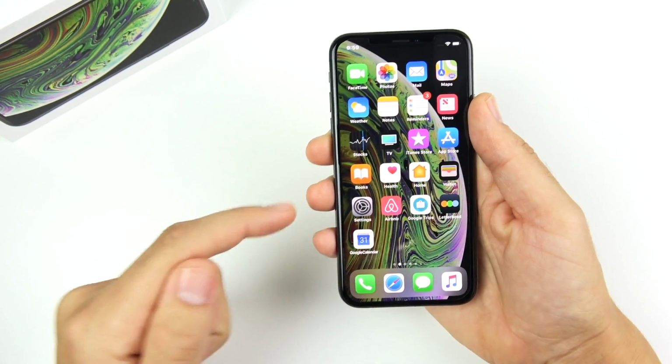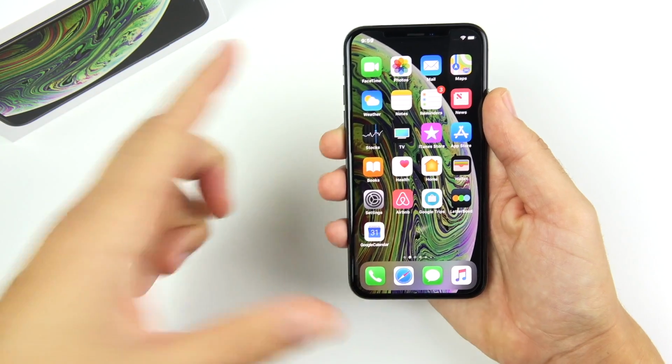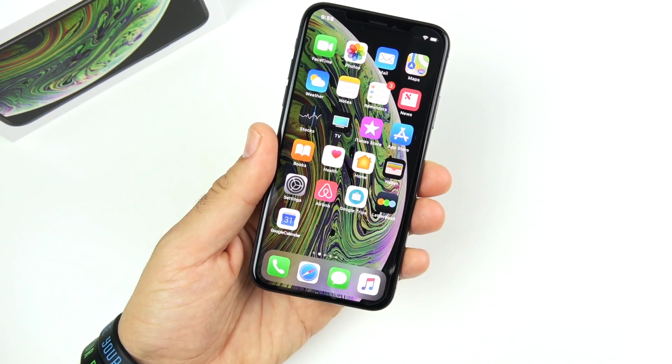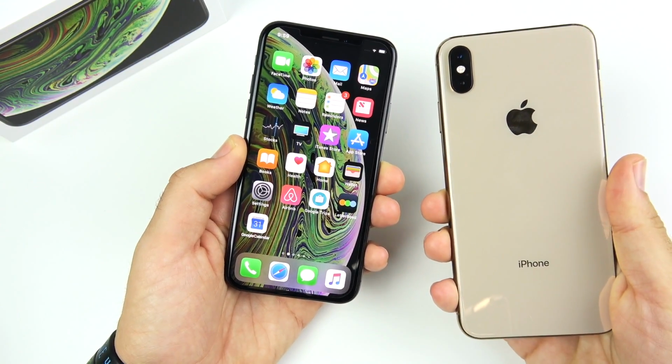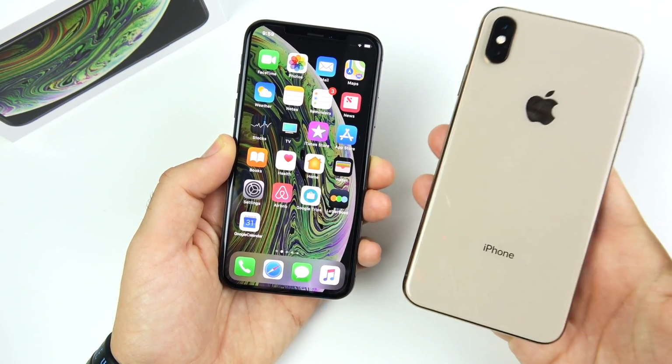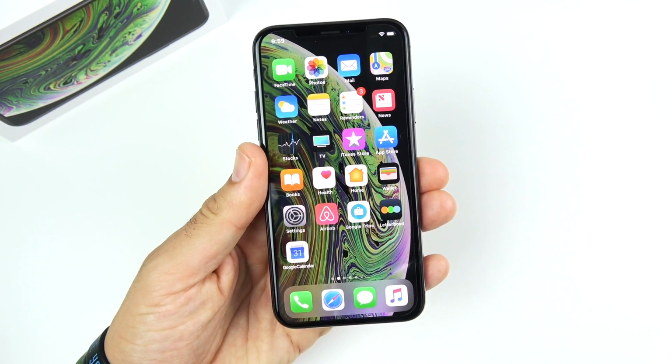I mean, this phone is actually close to the size of an iPhone 6S or a 6. It just has more screen. So my fourth reason is the weight. The iPhone XS Max is the heaviest iPhone ever. This phone is over 205 grams, and this one's 177 grams.